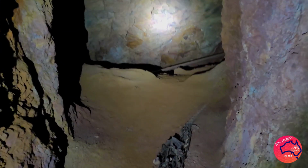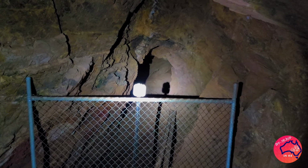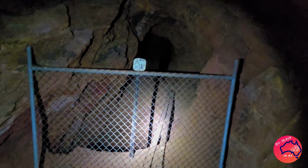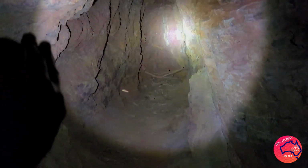Bit of a drop down here, past the dead kangaroo. Looks like we can. No, that's probably about it. I did say you could only go so far. Deep shafts. It keeps going down there. What's down the other way? Anything? No. Oh, it just goes a little way and it's a dead end. Whether they found anything down there, I don't know. It doesn't look like it.